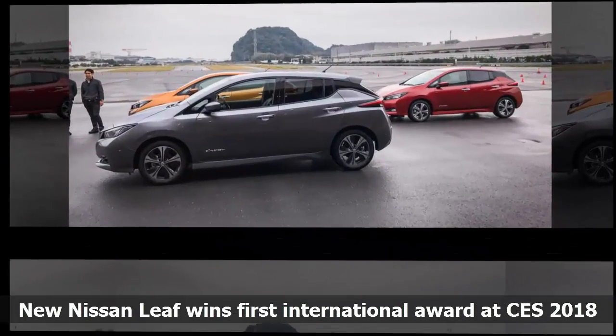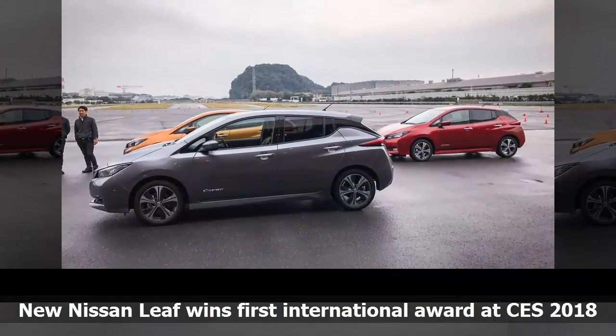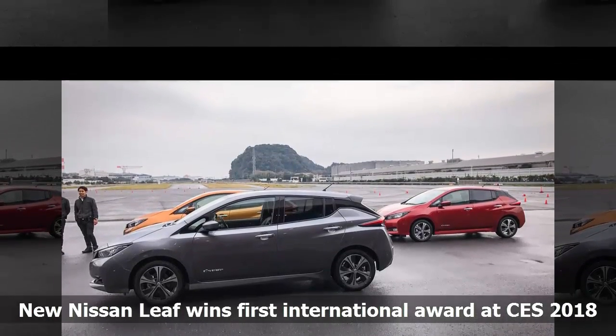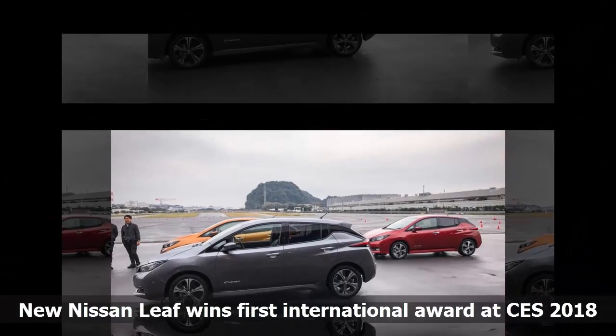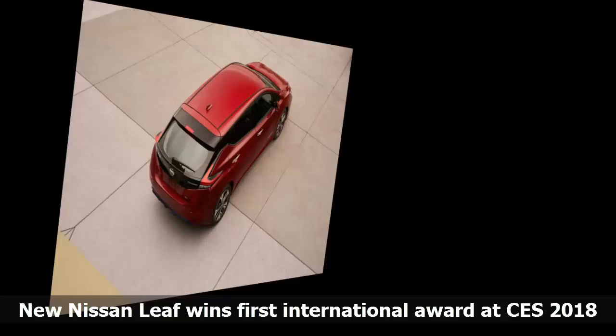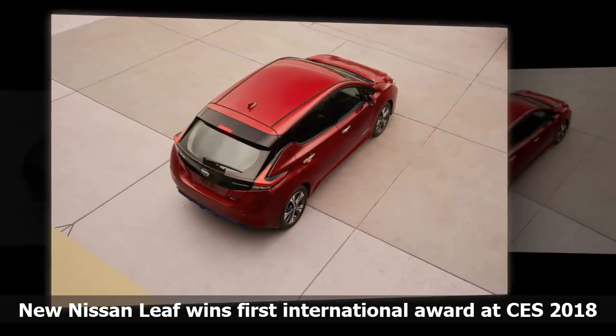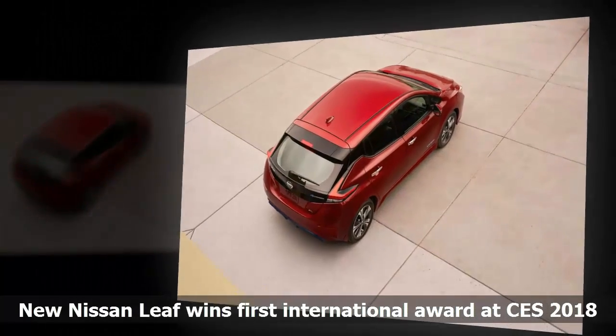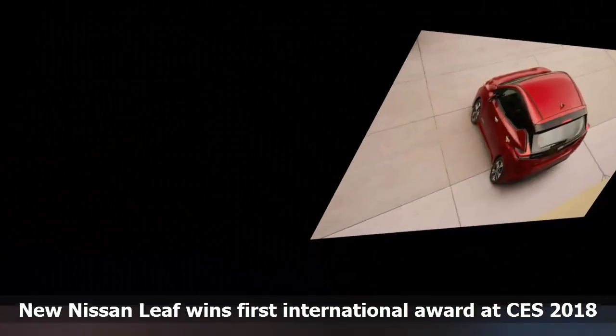The Japanese car manufacturer Nissan claims that the new Leaf offers a complete package of everyday useful innovations and technologies for its buyers. The new Nissan Leaf will be showcased at the CES 2018, and although the vehicle is currently on sale in the Japanese market, it will arrive in US and Canada dealerships over the next 2 months.